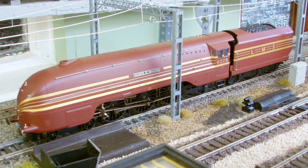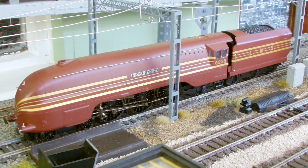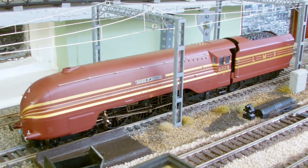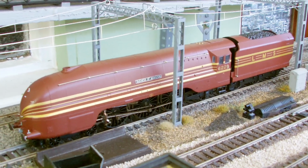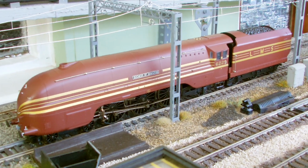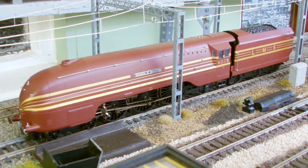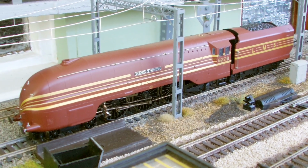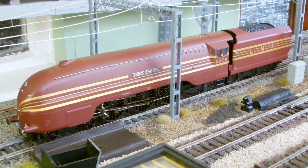Although they changed the name to 6220 Coronation, stayed red, but took the name Coronation. And on return, the identities switched back to what they should be. So the Duchess of Hamilton, that's in the National Railway Museum in York, is the one that went to America and was named Coronation. So I'll be running Duchess of Hamilton today.